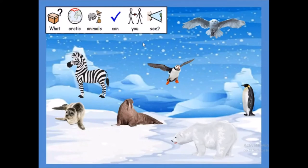Can you find the last Arctic animal? He's a bit camouflaged at the minute due to his colour. He's down here. And this is a big animal and dangerous. Its skin looks white on here, its fur, but it's actually more of a yellow colour. It is a polar bear. Well done.